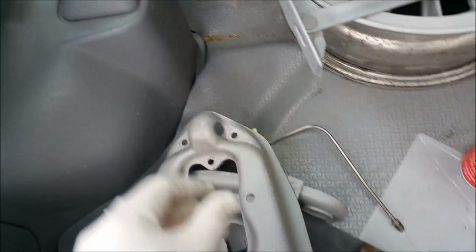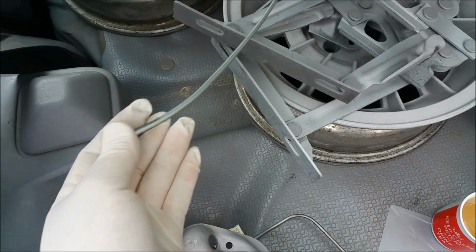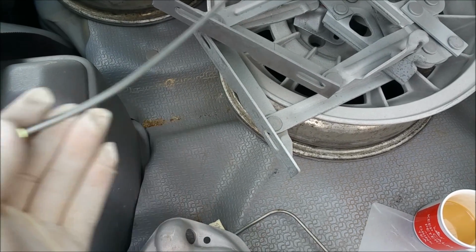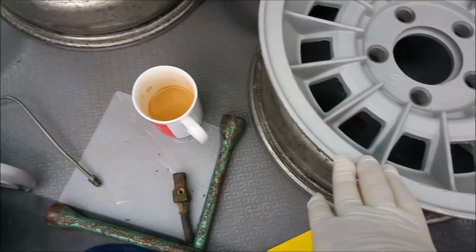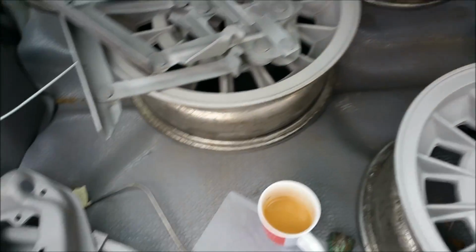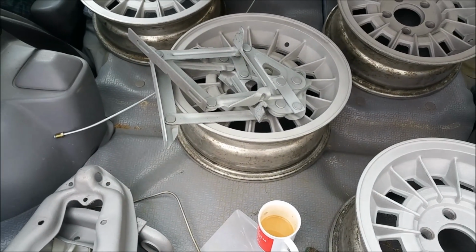And of course the other thing I've got done are the brake lines. I get these done professionally and fitted. There's 2 lines there with 4 fittings. It was $20. All up, the wheels were about $30 each, and I think it was $150 for all the blasting, including these other parts as well. So I'm fairly happy with that.